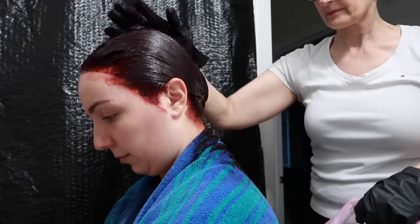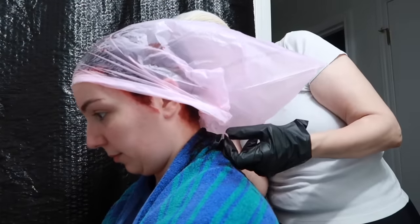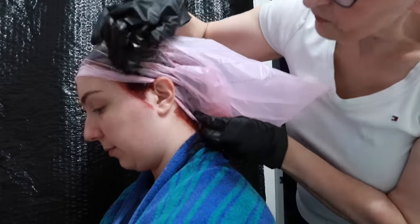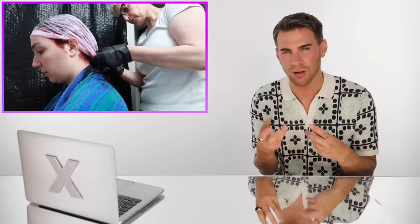All right, we're covering with a bag, which might help the hot root situation, because if you keep all the heat in the hair and the heat is kind of touching everything, it can also affect the mids and ends of the hair by also heating up the mids and ends. So you might get a little bit more of an even color this way. The roots are still gonna be hot. I'm so excited to see what it's gonna look like.